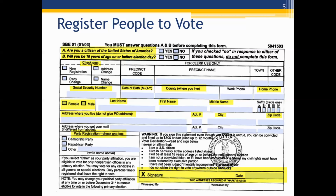Date of birth, that is required. County, make sure that this says Jefferson County when they fill it out. Some people accidentally put in the U.S. of A. or United States of America or something of that nature. We're looking for the county, not the country. So make sure it says Jefferson. More importantly, when you review these cards, if someone puts down Oldham County or somewhere else where they live, please have them take their card to a county clerk's office in their county, because we won't be able to turn it in by our county. Very important.